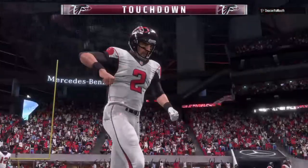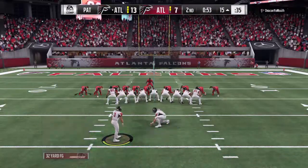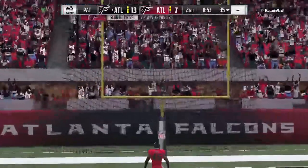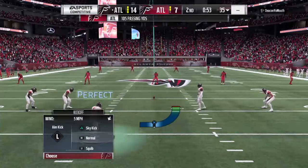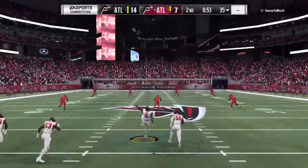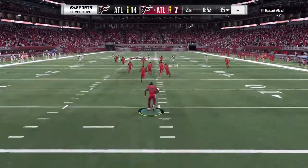And he'll take it into the end zone. Touchdown, Atlanta. Taylor Gabriel, a 15-yard touchdown grab. And the Falcons have taken the lead. And it's up and good. Here's Bosher to kick it away. This fielded at the 2.